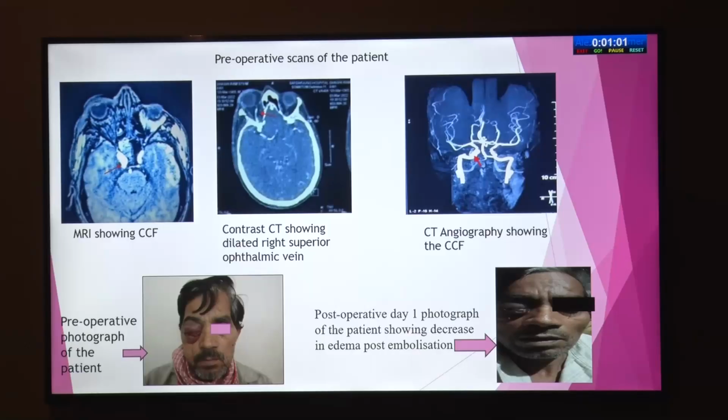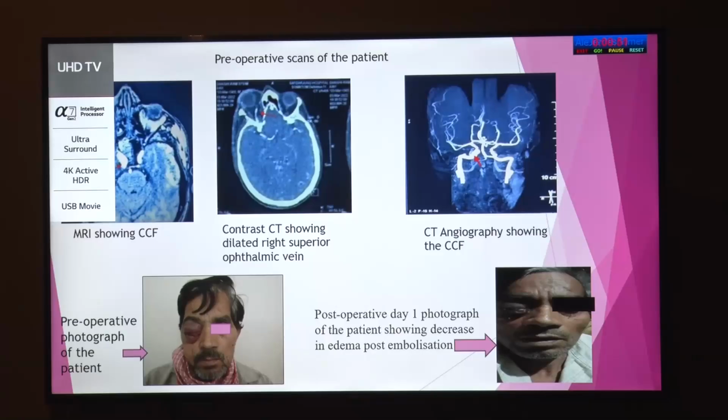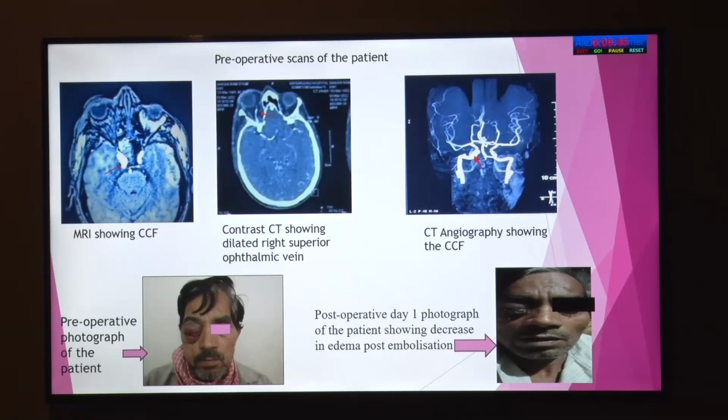These are the images. The first one shows an MRI revealing the carotid cavernous fistula. The next image depicts the contrast CT, which revealed a dilated superior ophthalmic vein. And the third is the CT angiography scan, which shows the carotid cavernous fistula.